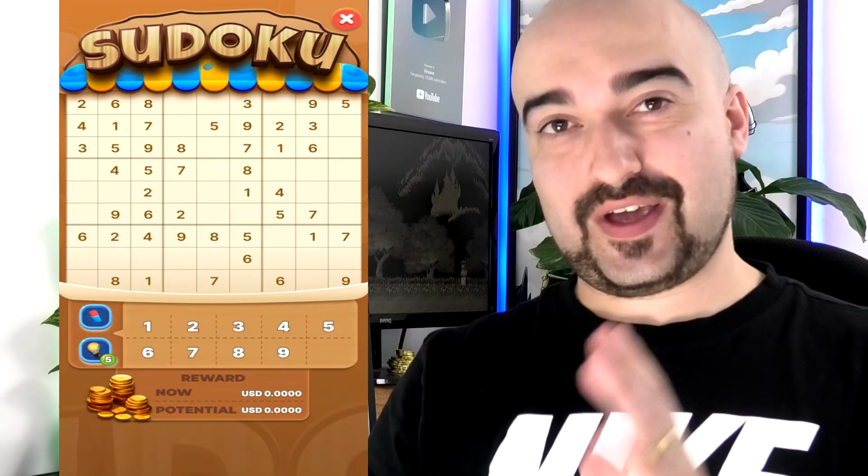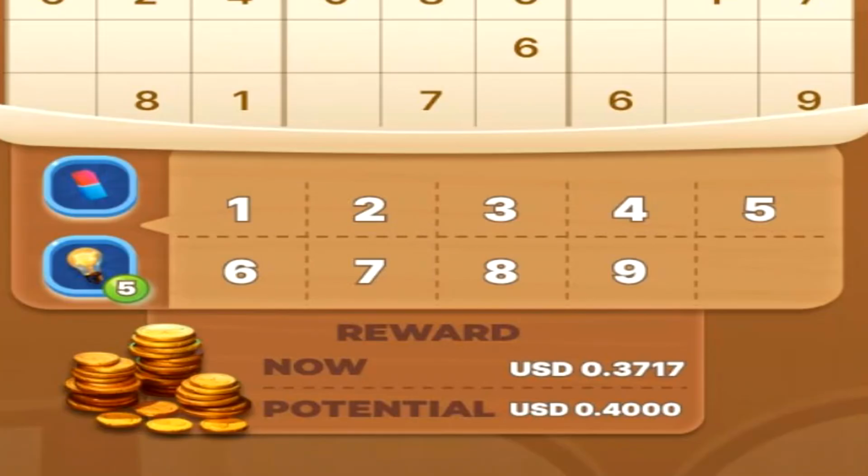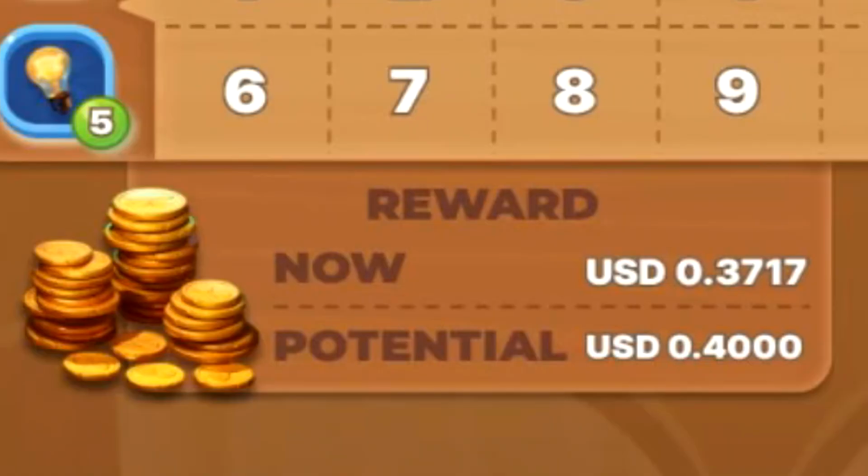And now this is what the Sudoku area actually looks like. As you can see, we have the Sudoku numbers. Very straightforward concept here, everyone. We have 2 abilities, an eraser and a hint system where you get 5 hints per level. And at the bottom of the screen, you have the reward area.